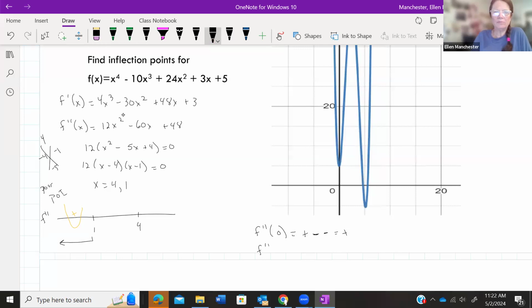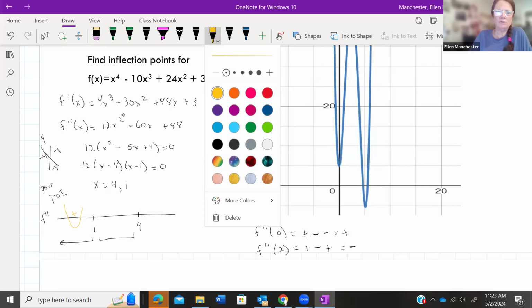And then for the middle, I'll say 2. So 12 is positive. 2 minus 4 is negative. 2 minus 1 is positive. So this is a negative curvature. So it curves down.